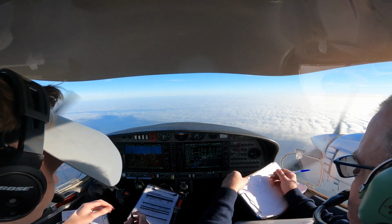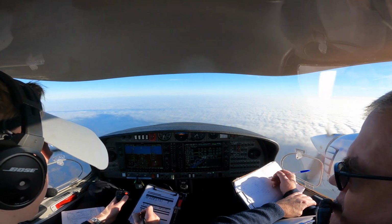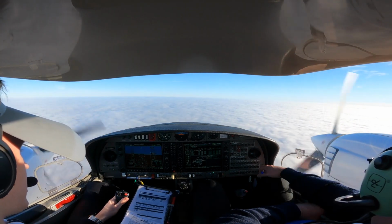Now, initially Gloucester told us to stand by, but then a bit later they gave us our clearance, told us to descend down to 5,000 feet for the hold. Edge 48 entering the hold altitude 5,000 feet.